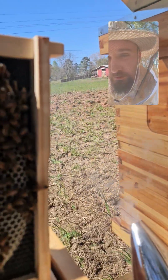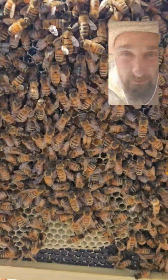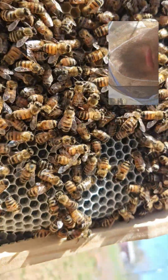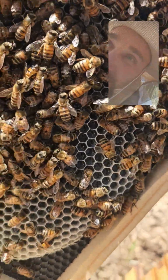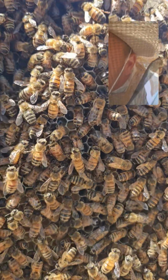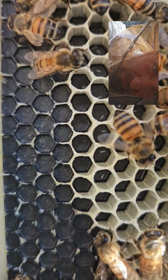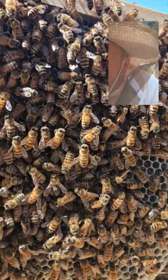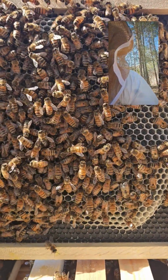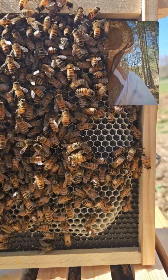All right, so this is pretty cool. Check out my frame of bees here. I don't know if you can see it, but down here, it's all sugar syrup, and they're tucking in some pollen and stuff in there. Right down here, if you get in there, we can see those little grains of rice. Those are eggs. So the queen is doing her job. I can't find her, but she's in here somewhere.